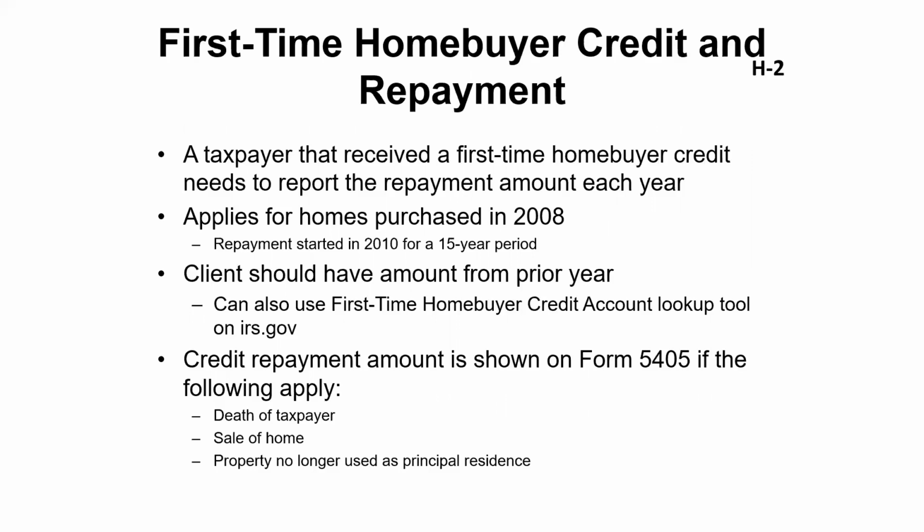This is for first-time homebuyer credit and repayment. So this is for individuals who actually bought a home in 2008 and actually had gotten a credit from the government to do so. They have to repay that, pay the credit back over 15 years, starting in 2010. So for those of you who are going to be with us here in 2026, you will not see this slide again. It'll be off at that point in time because our 15 years will be up.